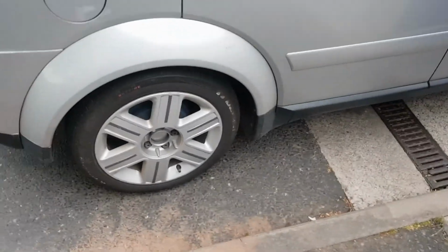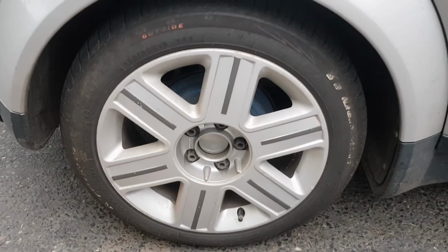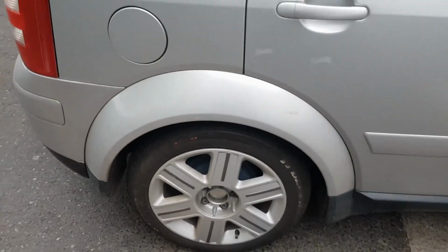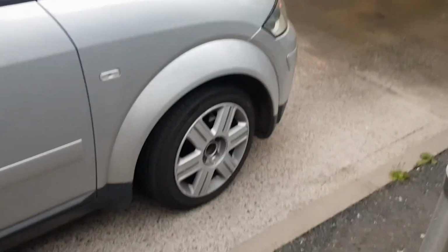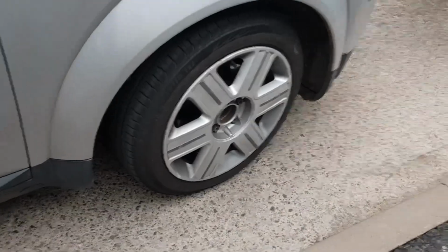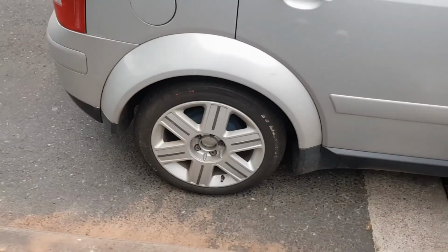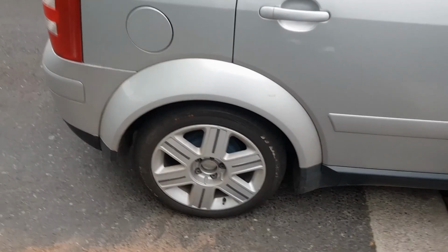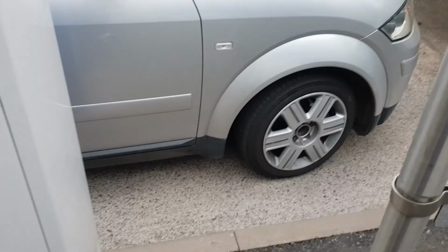I've got a clip, I don't know whether you'll be able to see or not, but I can now say that the reason why the lettering is gone is because of my driving. Because I drive too aggressive. I drive to the speed limit, but it's just a little bit too aggressive. If it says 30, I will drive 30.